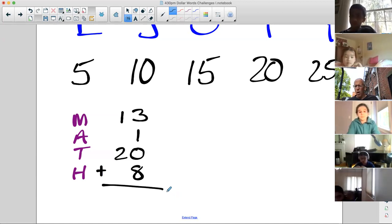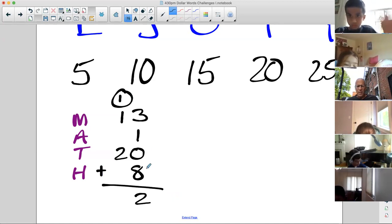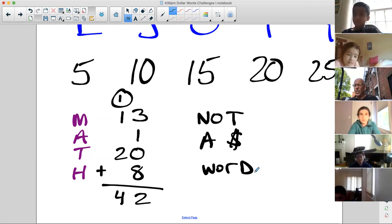Raise your hand if you know it. I would do the ones column first, 3 plus 1 plus 8. Carry the 1. 1, 2, 3. 42. 36. So guess what? Math is not a dollar word. Dollar words add up to exactly 100.